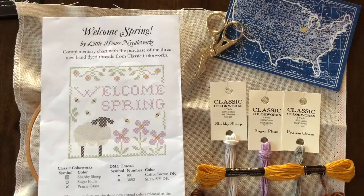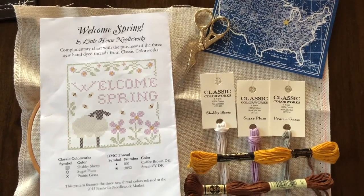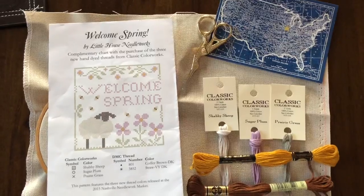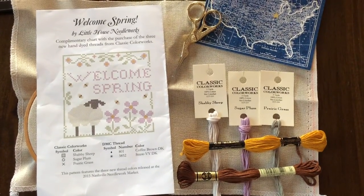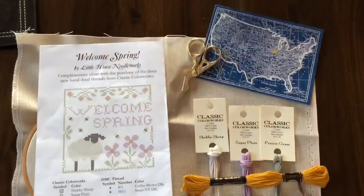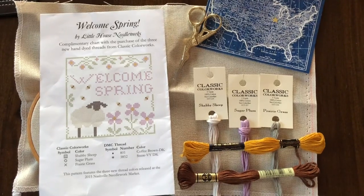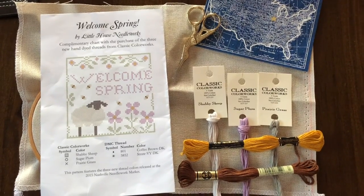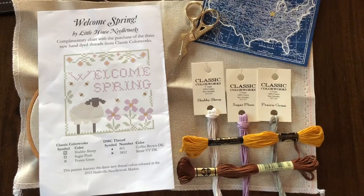It's Welcome Spring by Little House Needleworks, which was a complimentary chart. Quite a nice little cute chart there, and Angie kitted it up for her giveaway with some linen, the Classic Colorworks called-for threads and the DMC, and she also sent me a gorgeous little pair of scissors. So that was really exciting to receive. So thank you, Angie. I just love it, and the Classic Colorworks threads are just beautiful.